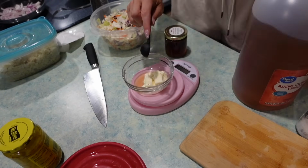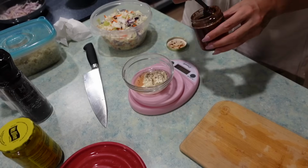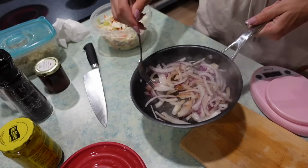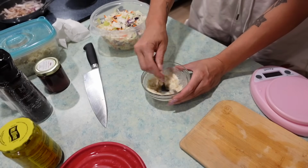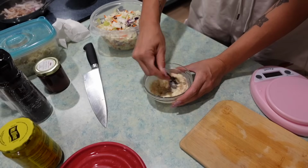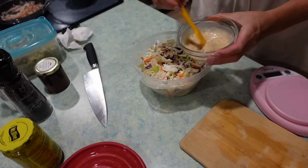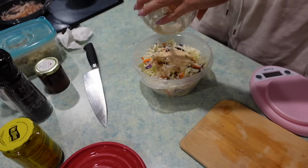Then I also add some salt and pepper as well as honey, which I'm just using from the farmer's market to add a little sweetness to it. And once I mix that all together to form a sauce, then I just toss it on top of the coleslaw mix that I have, which is just cabbage and carrots. And it's super quick and easy to toss together, but I like to do that first so it can kind of sit and let the flavors set for a minute. So I toss the coleslaw in that and push that aside.